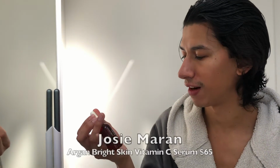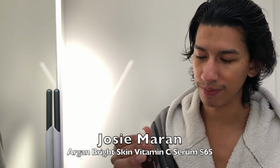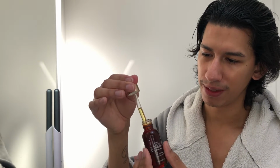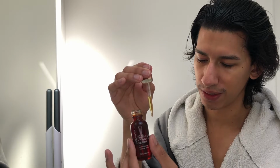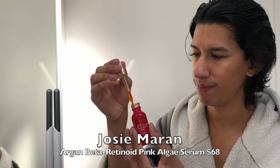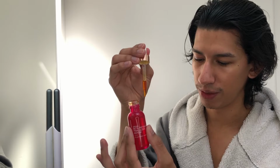So this is her Argan Bright Skin Vitamin C Serum. This is what I've been using during the daytime. I love this because it is an oil-soluble synthetic vitamin C that's more stabilized. It penetrates deeper into the skin, so just really good for brightening and evening out the skin tone. And then this is newer, this launched in January, but this is her Argan Beta Retinoid Pink Algae Serum. So I'm gonna do a couple drops of those.